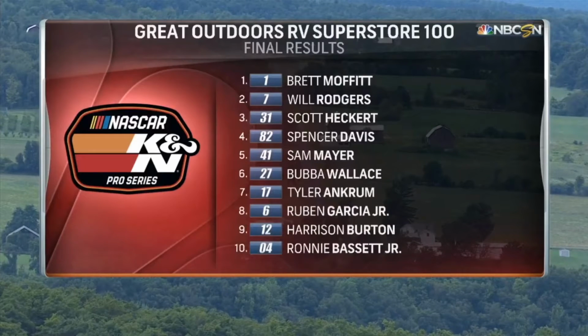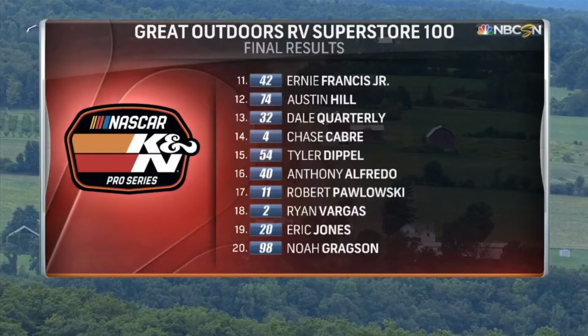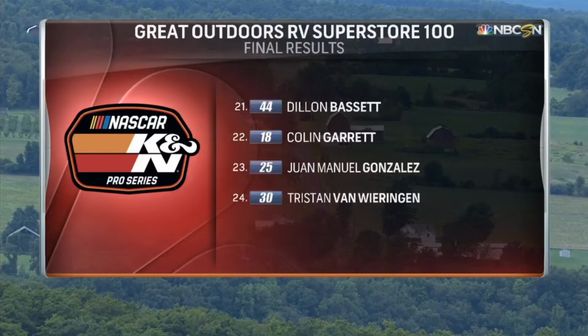Heckert was third, you see. We'll talk to him as well as Will Rogers. Nice run for Spencer Davis in fourth, and that youngster, the 15-year-old from Franklin, Wisconsin, Sam Mayer, finishes fifth today. And you see Tyler Dipple back there in 15th. That damage early in the race, I think it really hurt him. Ends up all the way back to 15th. Eric Jones and Noah Gragson, 19th and 20th from a penalty they never should have been involved in.